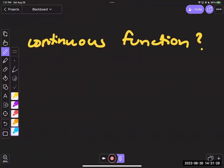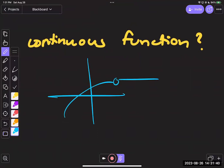That's a very good way to describe it, and a really good way to have a picture of what it means. There are no holes, no jumps, no gaps in the middle. If you're drawing this out with a pencil, you would not have to pick up your pencil.